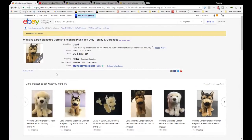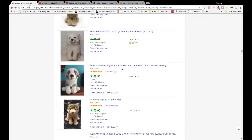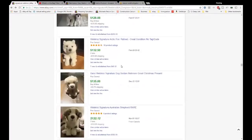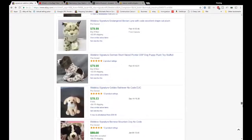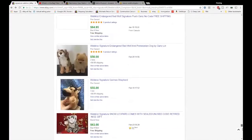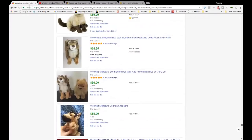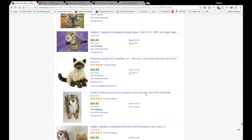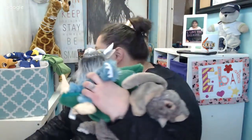I have sold signature Webkinz before, not any of the dogs, and I know I sold it for less than $100. I don't remember what it was. I might have sold it for $50. Let's go down a little lower priced out of the dog area. I don't remember what I sold. Yeah, see the little golden W. It might have been a cat. So anyway, that's one to keep an eye out for. I told you I wanted to make sure I talked to you guys about those signature Webkinz because they are easy peasy to spot with the little golden W.